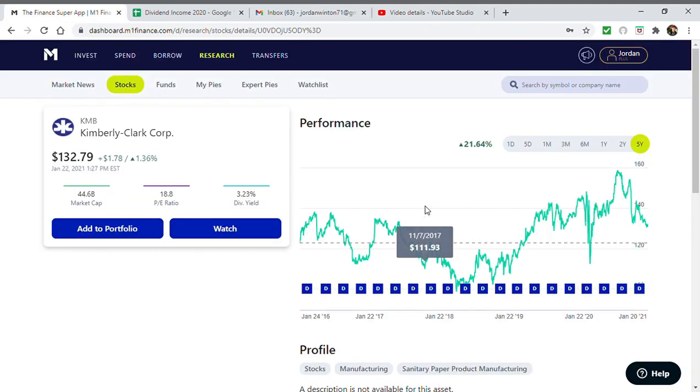Trading is, oh, I'm going to buy Kimberly-Clark today, and the stock went up, I'm going to sell today. That is trading. That is, oh, I'm going to buy today, and I'm going to sell next month for a gain. That's trading. Oh, I'm going to buy today, and I'm going to sell next week for a gain. That's trading. If you're investing, I'm buying this company, and I'm selling it almost no matter what.